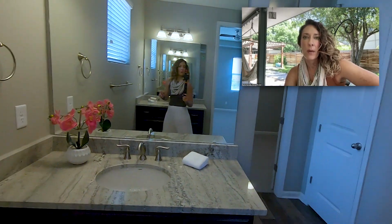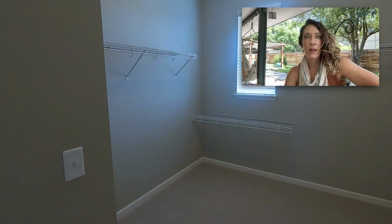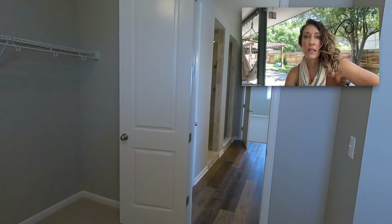This is a 4-piece primary bath, so we have double vanity sinks and a nice big walk-in shower. And then at the back of the bathroom, you'll see that we have this huge walk-in closet. One thing that this bathroom does lack is a soaking tub.